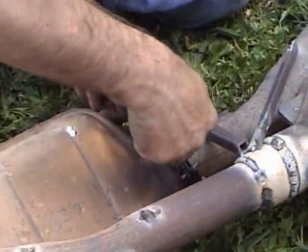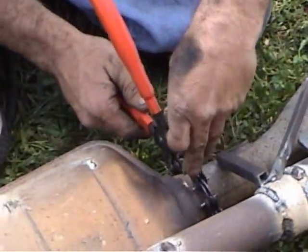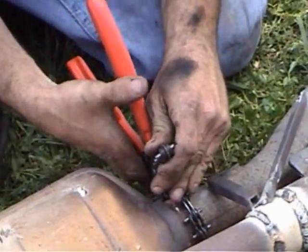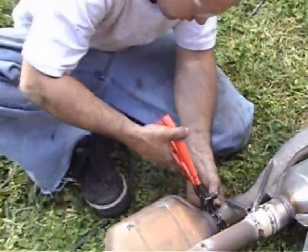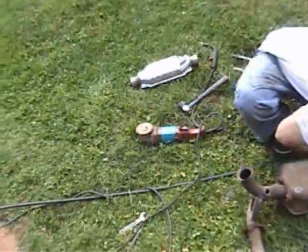Joe's using the chain cutter to get these nice little smooth cuts. It works well once you get it hooked and at the right angle. It gives you pretty much a cleaner cut than any other pipe cutter. And when that doesn't work, you just whip out the old grinder.